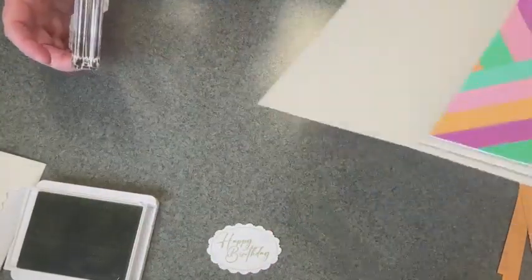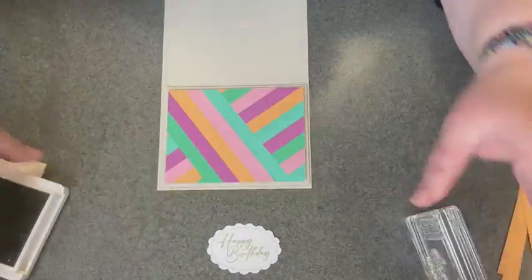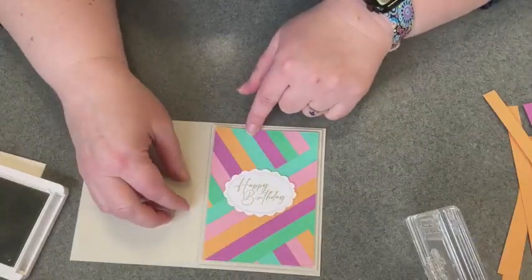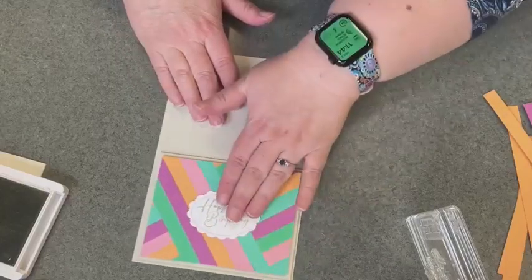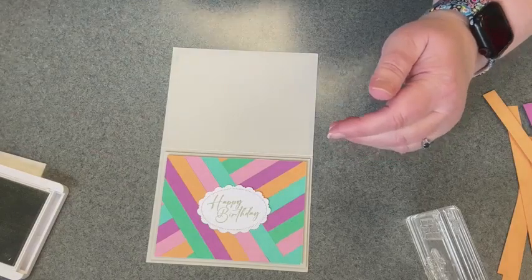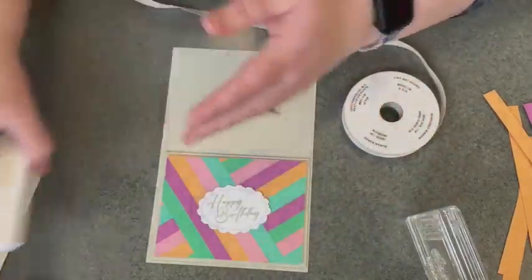And then we are going to, well, I can't stamp the inside. Well, here, let's do this. We're going to briefly decide, do we want it to go this way or this way? What do you guys think? Should we do it portrait or should we do it landscape? While you're deciding, I'm going to grab my ribbon. Should we make this a portrait card or a landscape card? And I'm going to use, I better close my ink pad. Safety first, kids, safety first.